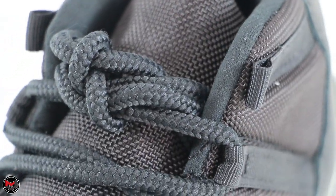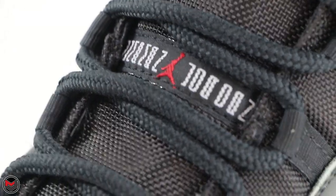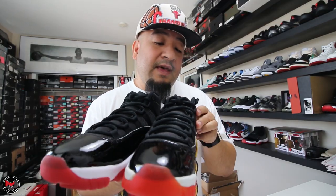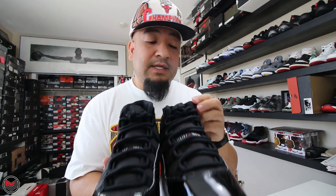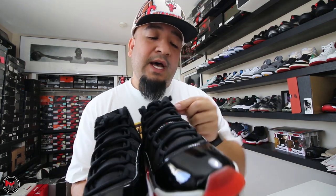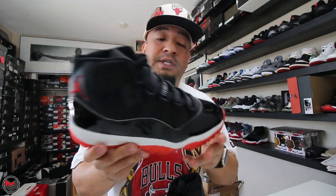Definitely thicker laces on the OG, something that hasn't been present since the retro of 2001. They went away with the style of the thicker laces to go with a little bit more of a slimmer lace. Now, there is one thing that is bothersome about the laces for the OG and the 2001. They do get thick, so actually putting them through the eyelets here of the nylon straps, you kind of have to squeeze them out a little bit and then feed them through. But that was just the style of the OG back then.